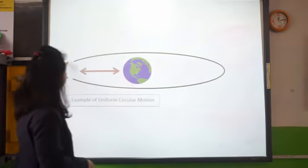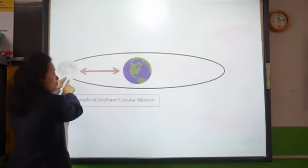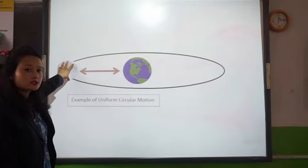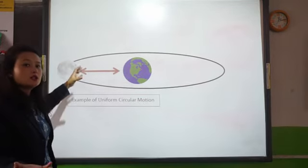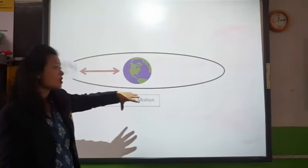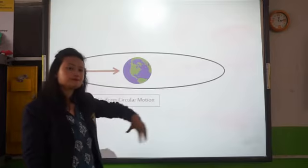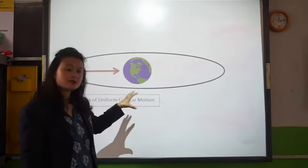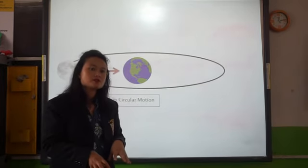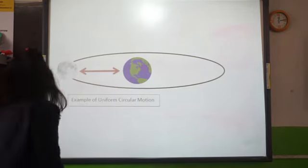So here, the moon, if it starts from here, goes round the orbit and then comes back to its initial point. So when it comes back to its initial point, displacement is considered to be zero. If displacement is zero, then work done will also be zero. So no work is done by the moon on revolving around the earth. Similarly, the earth revolving around the sun will not be considered to be work done because it comes back to its initial point. And if it comes back to its initial point, displacement will be zero. That's why no work is done.